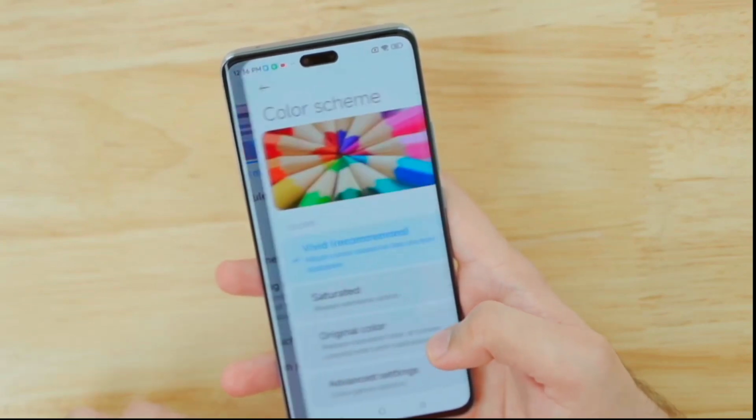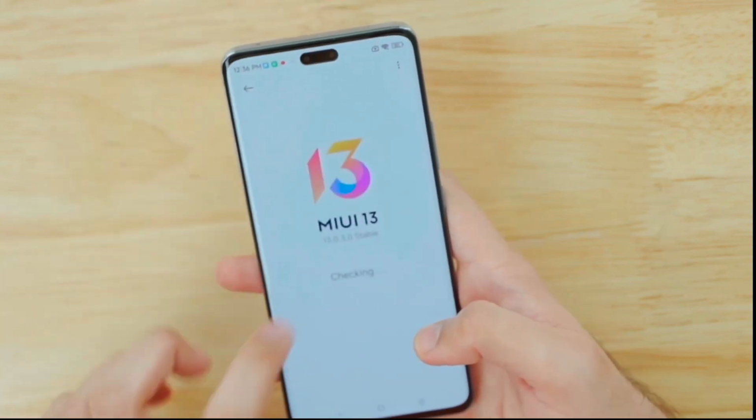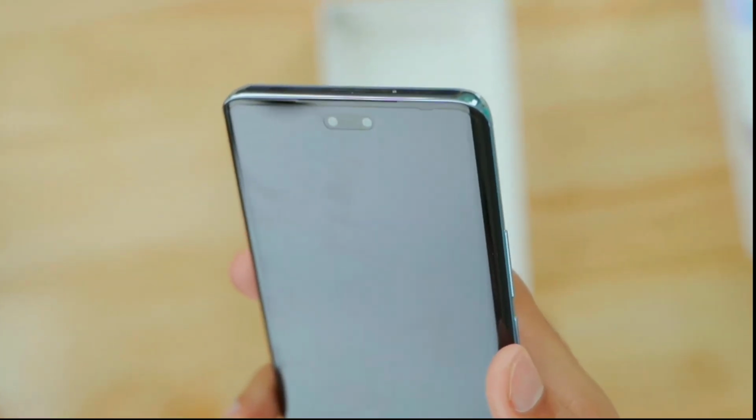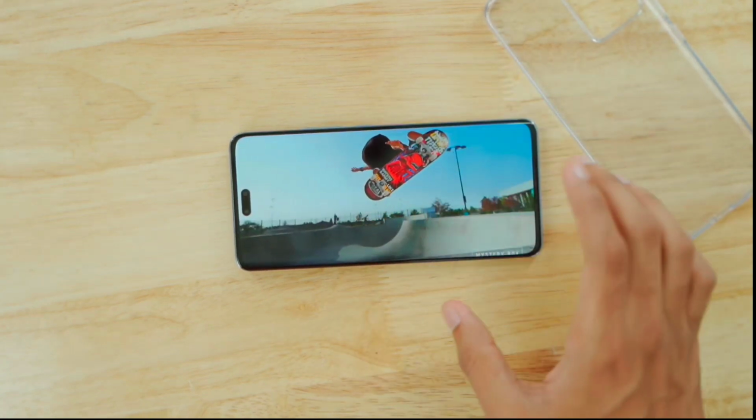You will have bloatware installed in the phone, but you can uninstall them for a better user experience. This phone also has dual stereo speakers with Dolby Atmos. You will have two nano SIM slots. There is no slot for memory card. As for colors, we have black, blue, violet, and silver color.